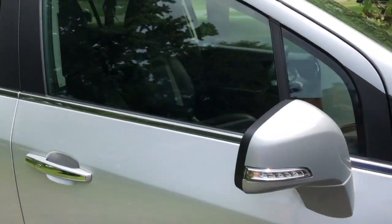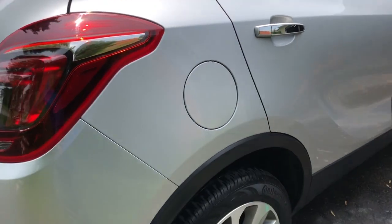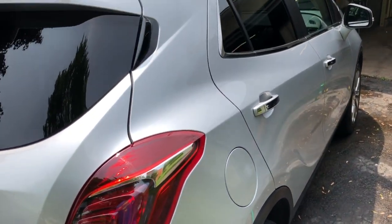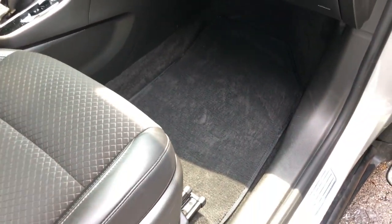All right, here's the finished product. Excuse the lawnmower. There's a ton of pollen out there, but I would call this a 97% improvement.